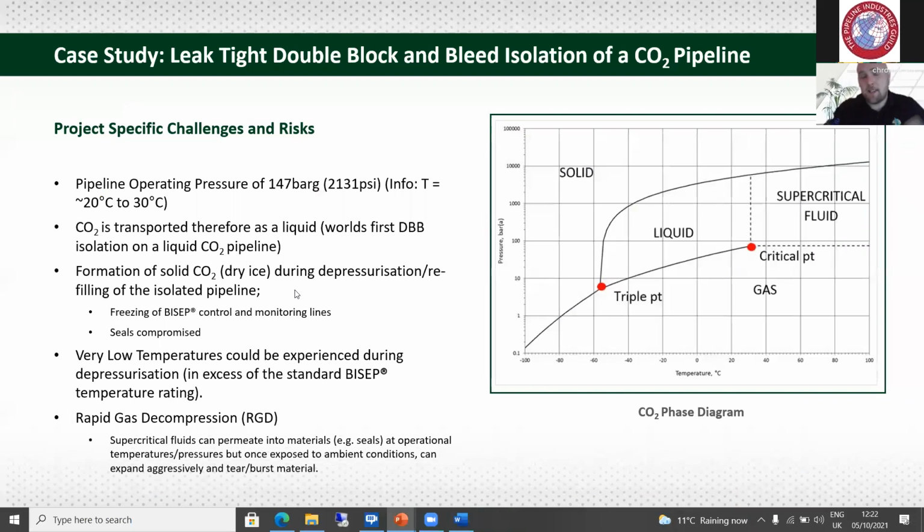So the animation makes that all look very straightforward. I don't want to take away from the challenges and the risks of the project. We were delighted to receive an award from the Pipeline Industry Guild. I think it was 2019. We won the Onshore Pipeline Project Award for this project.